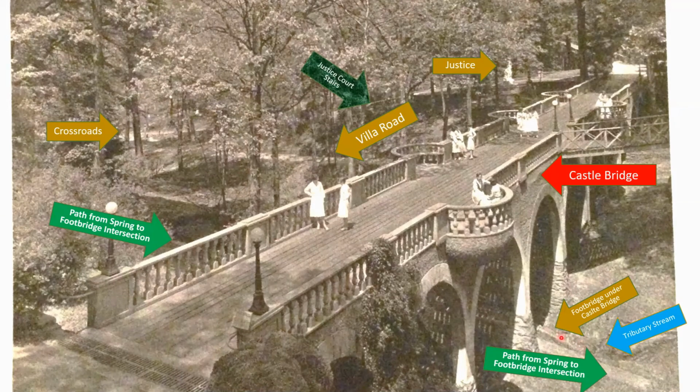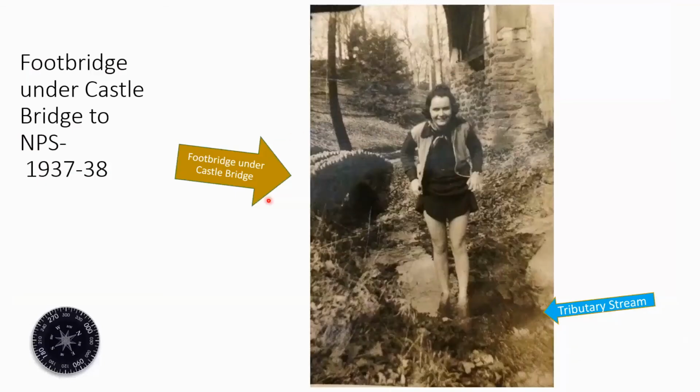I found this quite confusing. I originally thought that that other lost footbridge was this footbridge, which is still there today. But no, there were two footbridges along this path. And here is that footbridge under the castle bridge. Here we've got a student. We think this is probably the same student that we saw standing on that other footbridge a little earlier. There we've got a pier of the castle bridge here. And there's that tributary stream.